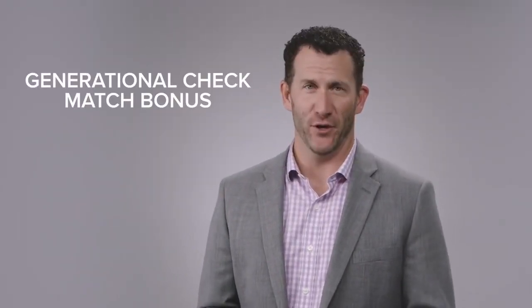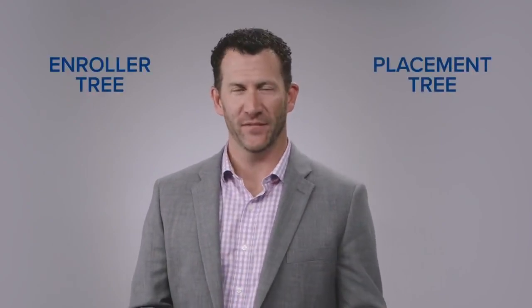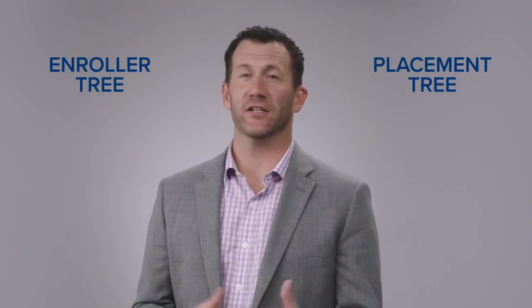The next bonus, which is also a very powerful and lucrative bonus, is called the generational check match bonus. Now, how this works is also pretty simple, and it's based on the topic that we just discussed, which is the royalty bonus. I also want to introduce you to a new concept, which is the enroller tree versus the placement tree. The enroller tree is very simple.